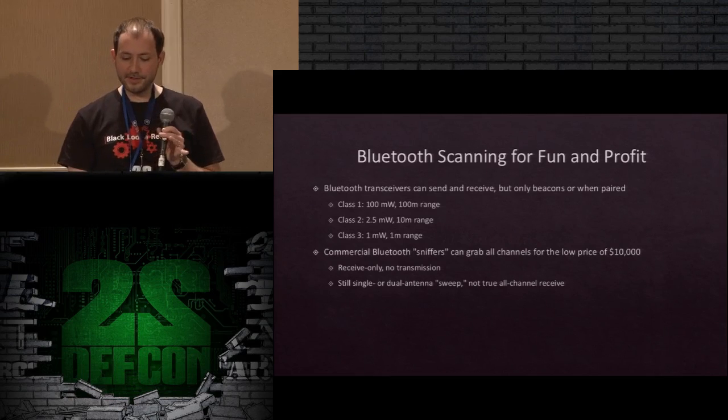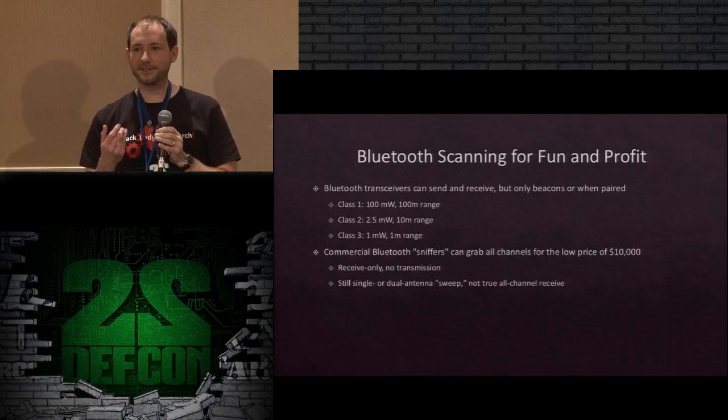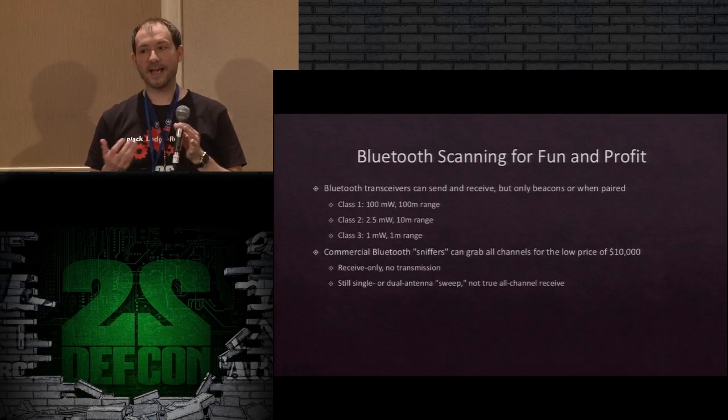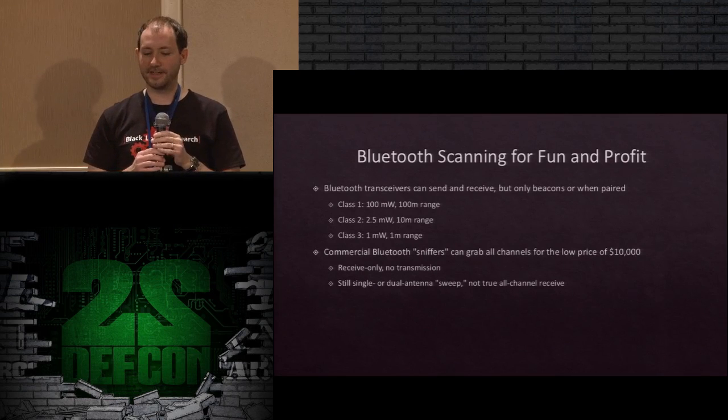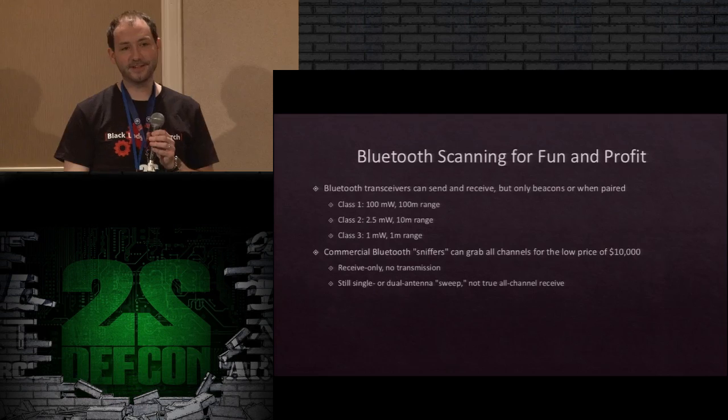And with Bluetooth scanning, first you have to get some equipment. Bluetooth transceivers, the typical dongle that you can buy anywhere, can send and receive, but they can only send beacons or send when they're paired. They don't have basically packet injection like we call it on a Wi-Fi card. Class 1 has a 100-meter range. You don't see a lot of those. Class 2 and 3 are 10 and 1 meter, and they're a lot more common.